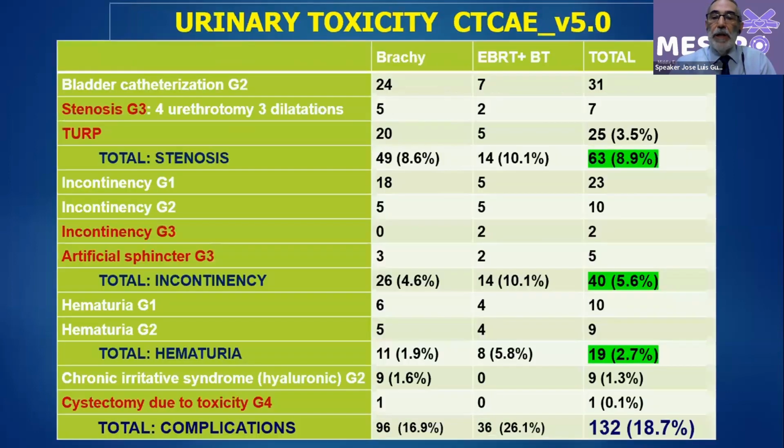And again, if we look at that, you can see the difference between the brachy alone on the left and the combined treatment. With combined treatment, we have more level of complication as expected, but always at a low rate. 9% of stenosis, 5 that require some kind of TURP in 3.5% of the whole 700 cases we have treated. Incontinence in small cases, but a long term that due to the age can be seen, but really very low grade. And again, hematuria in a very low number of cases.